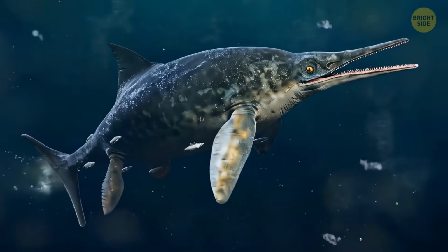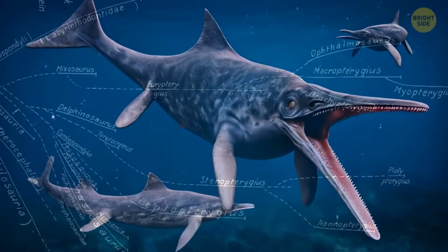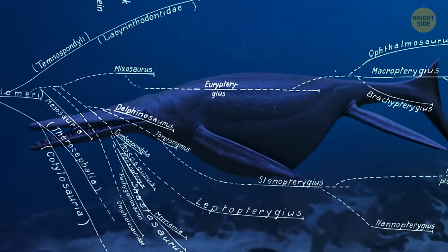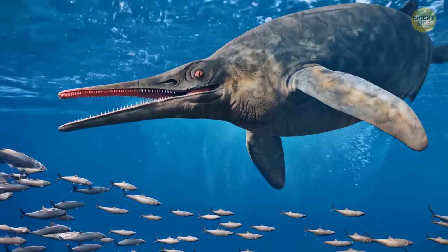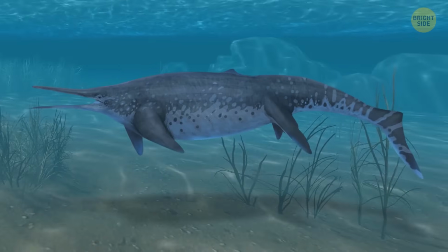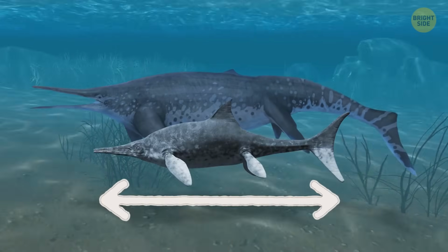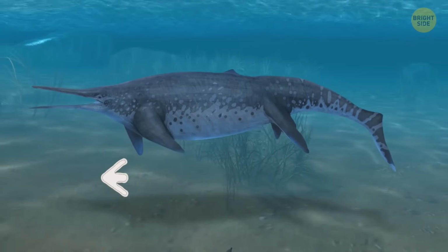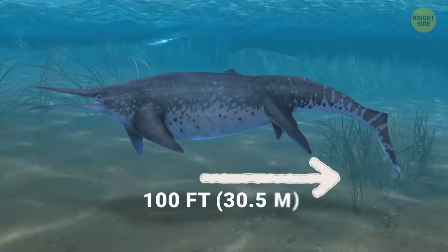This leviathan belonged to the Shastasaurid family. Both the Little Stock Monster and other Shastasaurids had one ancestor, so all the species in this family are super similar to each other. For example, all of them were the largest marine reptiles ever to exist. Although our Little Stock Monster is much larger, most Shastasaurids could grow up to only 69 feet long, and it's possible that the Little Stock Monster, when fully grown, would reach up to 100 feet or even more.